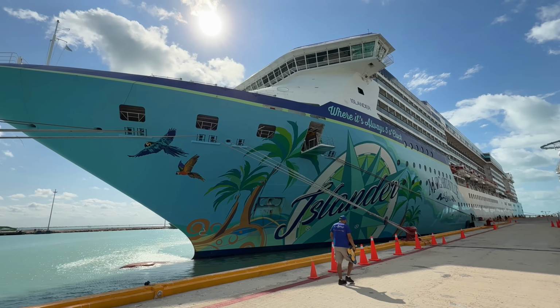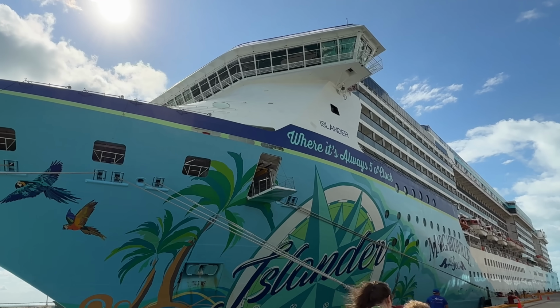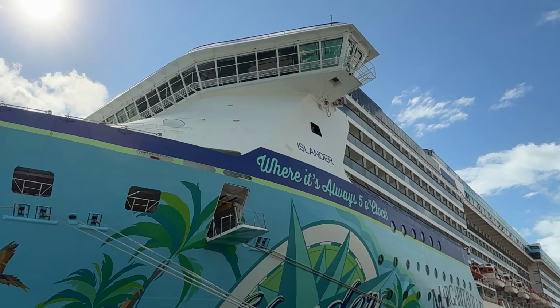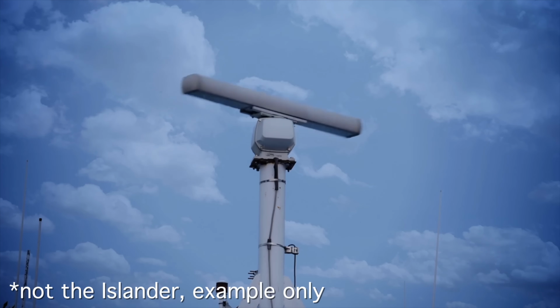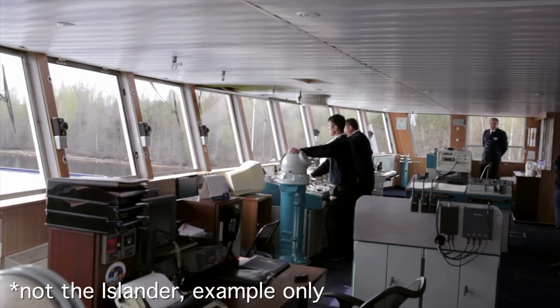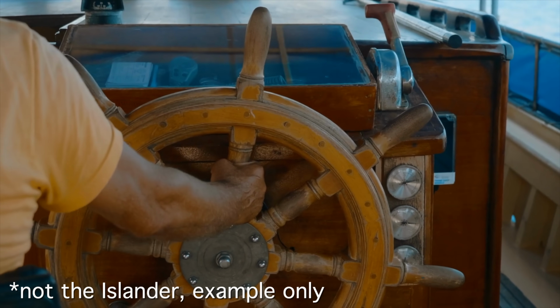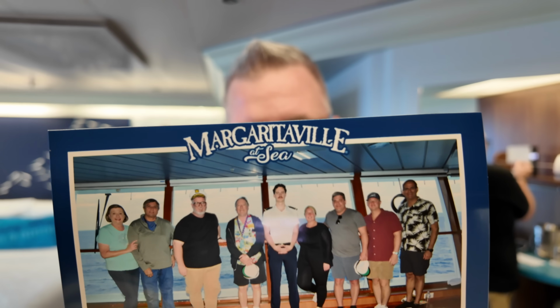Another really cool offering that they had on this cruise ship was a bridge and engine control tour. This isn't something that you're allowed to film or photograph, but it was a really neat experience where you got access to the bridge where an officer gave you the lay of the land. You even got an opportunity to steer the ship, and there were photos included. This is our group photo from the bridge tour.